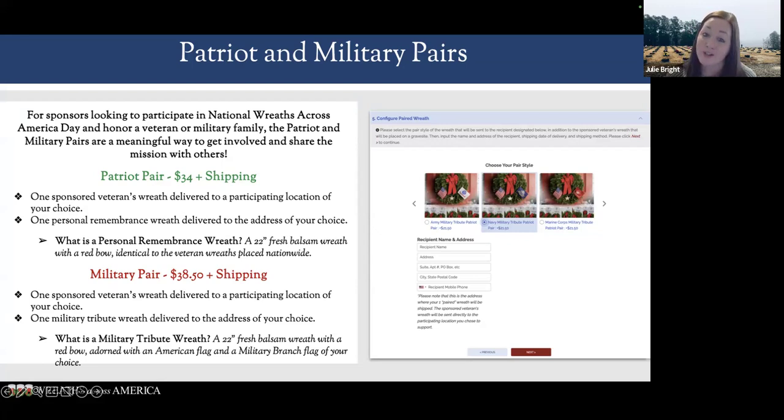And groups can take advantage of these. If you're a $5 back group, you get $5 back on the wreath that is placed at the cemetery, not on the wreath that goes to the home. And if a 3 for 2, the same thing. You'd get that 3 for 2 credit on the wreath that goes to the cemetery, not for the one that's placed at the home.